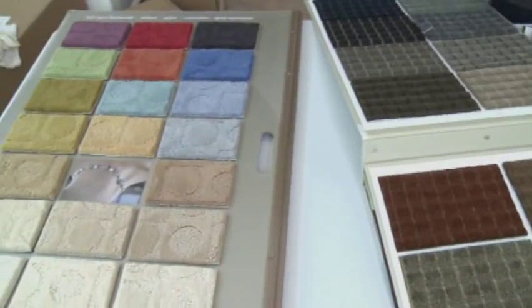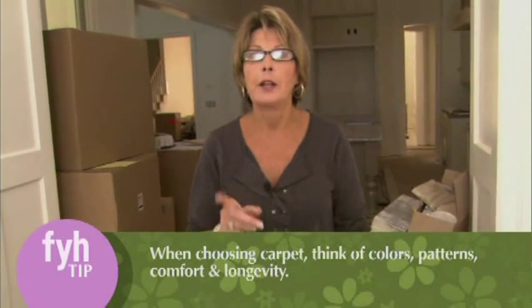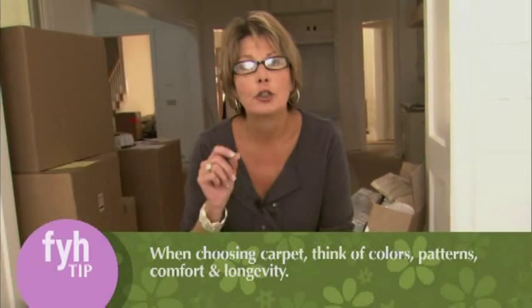When you get ready to look for yours, make sure they're going to last, pick out a pattern you like, and then work with your colors. That way it won't be so confusing. And here's another tip for you to think about. Try to work with something that can be recycled.